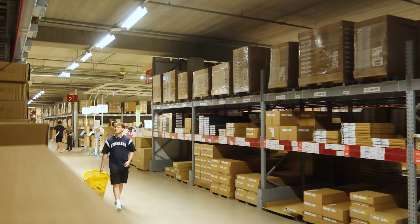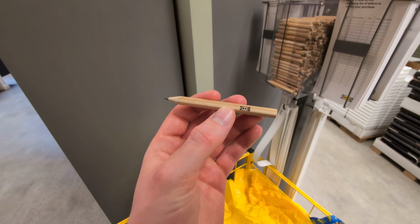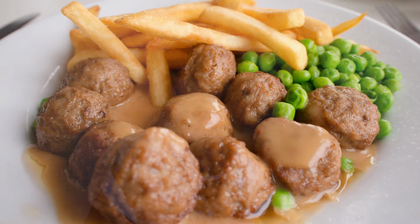IKEA, the Swedish land of build your own furniture, tiny wooden pencils, and of course the meatballs. I haven't been to IKEA in a long time, so today I want to see what the food's like. Is it still great value? I can't wait to try their meatballs and gravy.